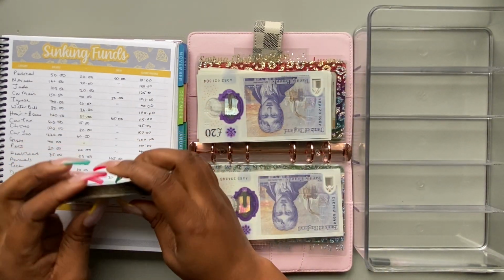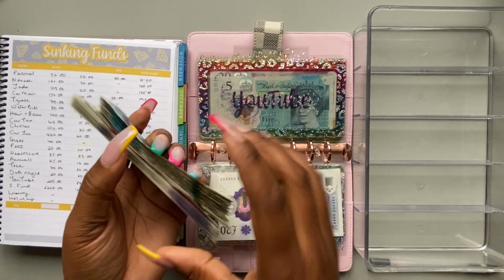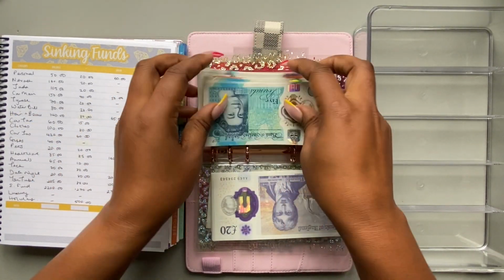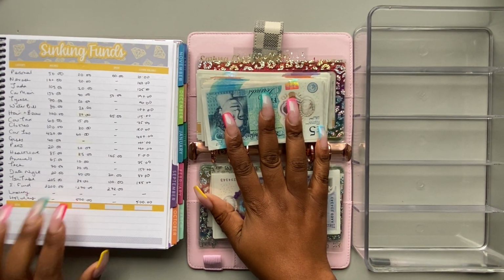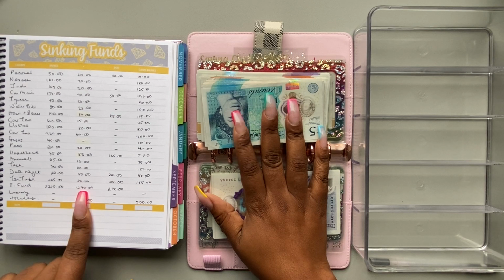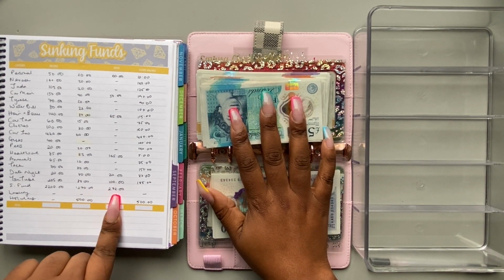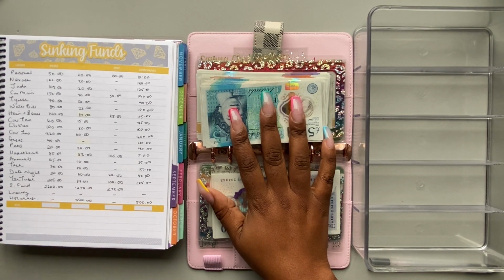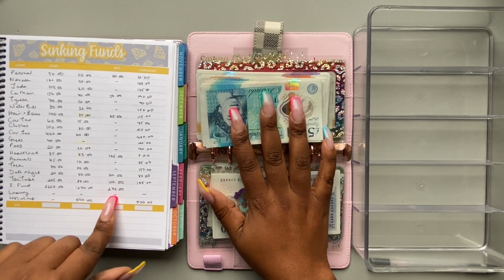So yeah, as I said, £1,270 is here, and that is going to be going to the bank. At the beginning of the month I had £2,200 in that account. I'm going to add the £1,270 that I've just counted, but I did spend, I went to IKEA at the beginning of the month. If you watch my vlogs then you'll know I went to IKEA at the beginning of the month. I spent £272.